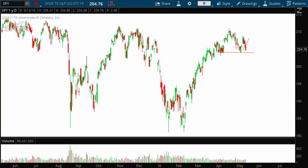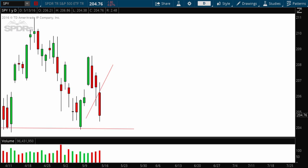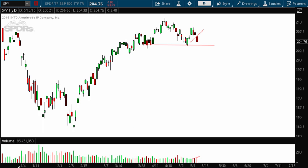If you look at the spiders, ticker symbol SPY, you'll see that again my lines are from last week. I drew this angle, said that we would reach this high right here. We did that early on. As soon as we hit this high, we dropped and fell back. Again, the volume is increasing now, so my forecast is going to be lower for next week.